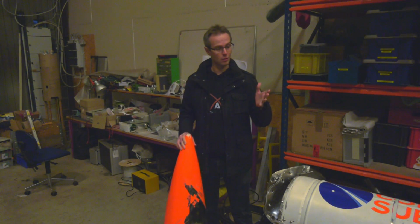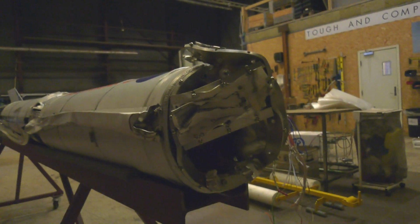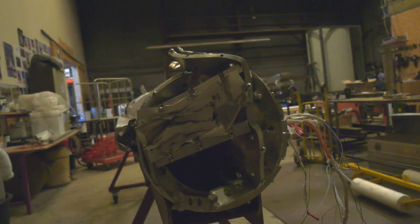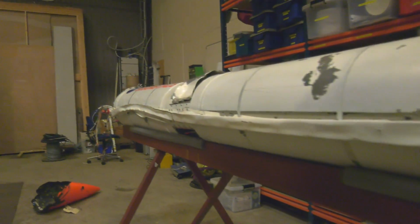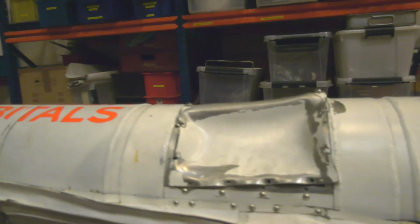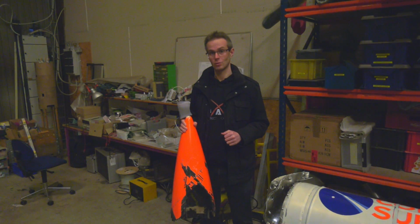So this was the first of the Nexus rockets. Nexus 2 fared a lot better. It actually flew as it was supposed to, and it came up to 8.5 kilometers altitude, and on the way down it unfolded its parachute and landed beautifully in the water, and we fished it out within 5 minutes after it landed, I think. So that was a very beautiful mission, the Nexus 2 mission.